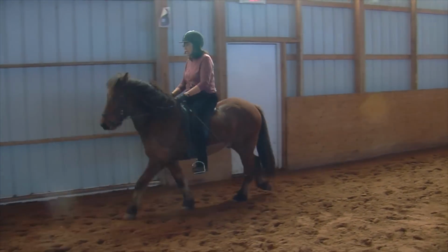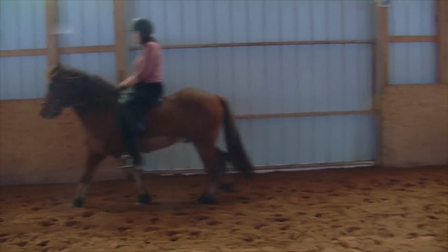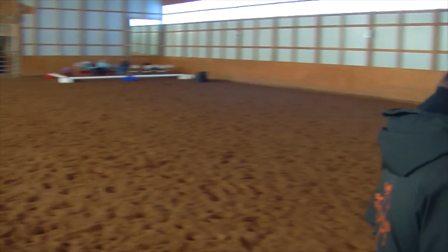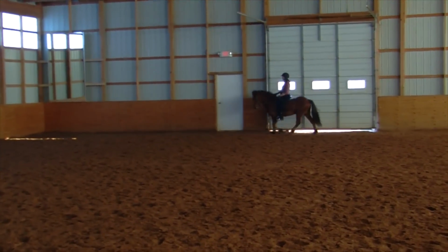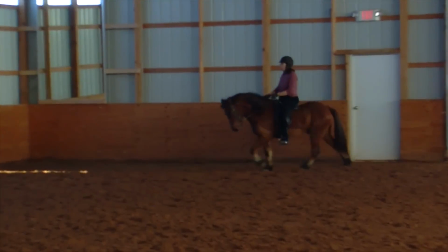And with a young horse like this, I can almost say that you want to collect him as little as you can get away with, but still get tilt. You don't want to over-collect him into tilt, because then it's too challenging. That comes later. There you go, back to walk. But you've got to collect him enough that he's doing it connected and he's correct. And again.